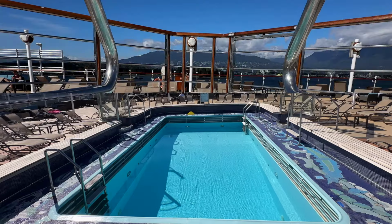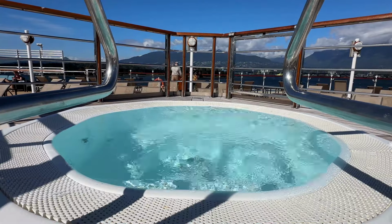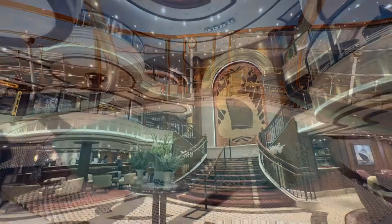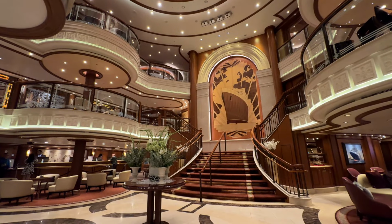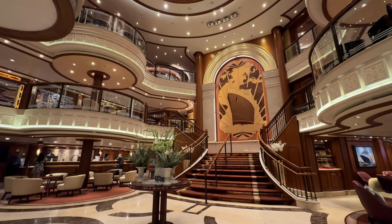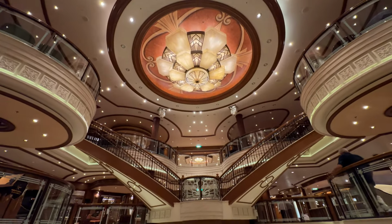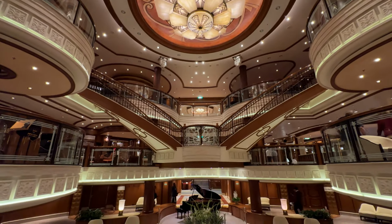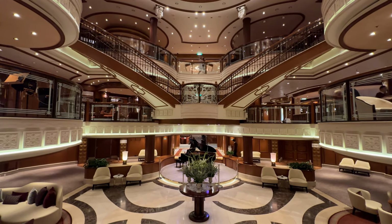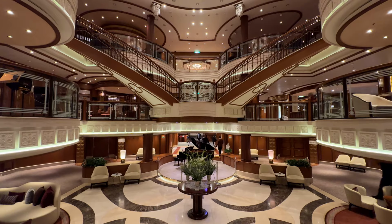There were plenty of sun chairs and loungers all over the place. Inside the ship was remarkable. This lobby is stunning. I spent quite a bit of time here just staring and taking pictures, listening to live music. There are a lot of lounge chairs and areas to sit all around this lobby. You can sit here and have some coffee or a drink, listen to the live music, and just enjoy the scenery.